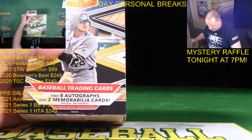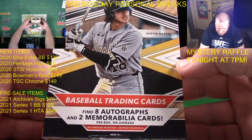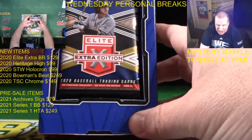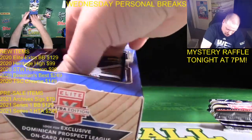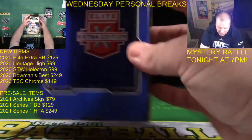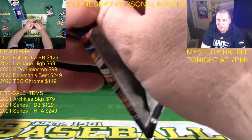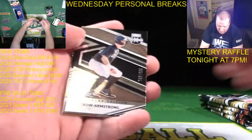What are we going to get in this box? Let's see. We're going to get 8 autographs and 2 memorabilia cards in this box. You get 5 cards per pack, 5 packs per box. Pop it open like that. And it's packaged actually quite nicely. See, Panini, this is how you package a box right here. You don't have any of that weird insert packaging. It's just a nice little cubby right there. Here we go. Let's see what we got going on here.